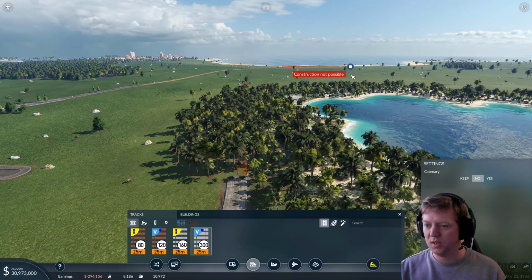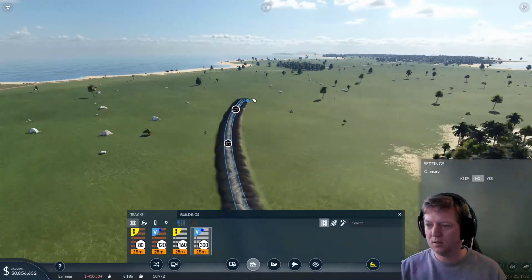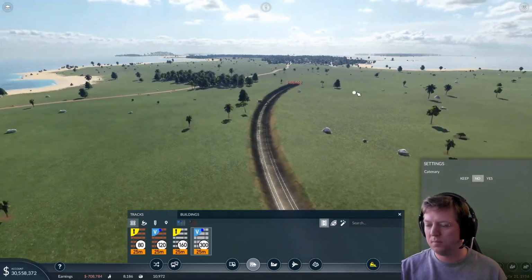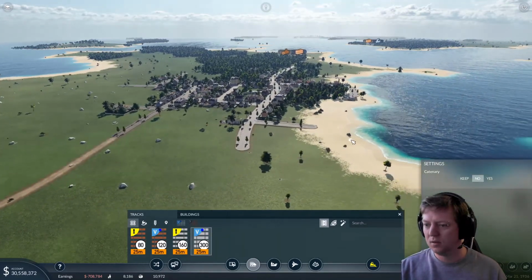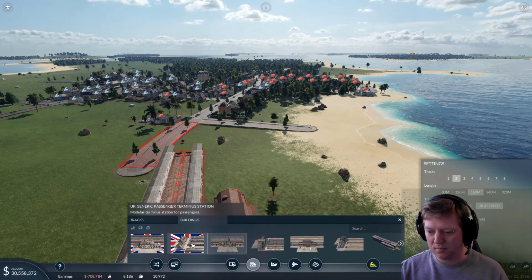No, it's ridiculous. No, don't be ridiculous. Alright, follow you around there like that. Yep, that all looks kind of good. Swing you around. Yep. And then I've got something. I need to make a station here because I should have done it earlier.